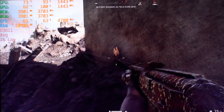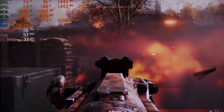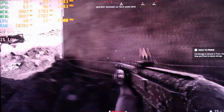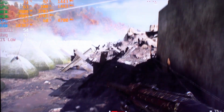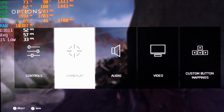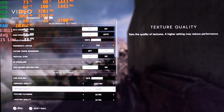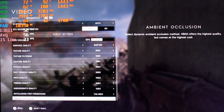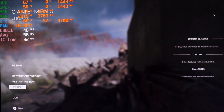So as you can see on ultra, it's still playable, but if you lower the settings to medium or even high, you're going to get more FPS. It's really a preference, but the capability is definitely here. This bad boy's got a lot of possibilities. Let's do high settings real quick. There you go.